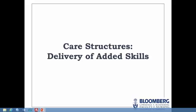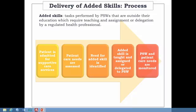So now we're going to look a little bit more deeply into the documentation of added skills to go along with this theme of documentation. As Erin outlined in the first presentation, added skills are those tasks that are performed by PSWs which are outside their education and which require teaching assignment or delegation by a regulated health professional. Basically, how the process goes is the patient's admitted for supportive care services, their care needs are assessed, the need for added skill is identified, and added skills taught and assigned, and the PSW and patient care needs are monitored.